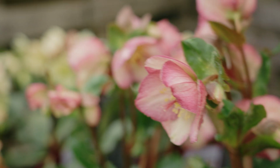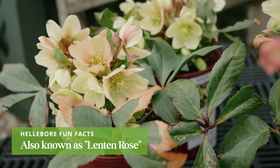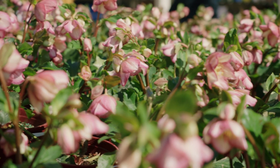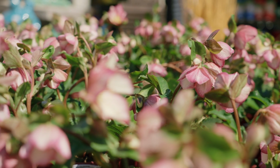Hellebores. The Latin name is Helleborus, and luckily for us, most people just commonly call it Hellebore. Practically the same. You can also refer to it as Lenten Rose. Some people will refer to it that way because one of the species was blooming around Lent, so it became a common name for all the Hellebores. It has gained a lot of popularity in the last 10 years or so, and more hybrid cultivars are being developed because it is such an amazing plant.